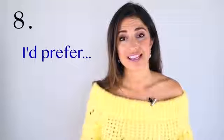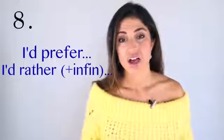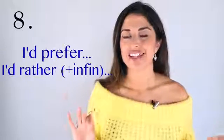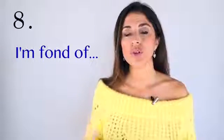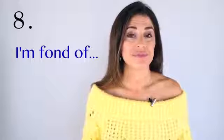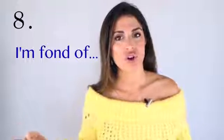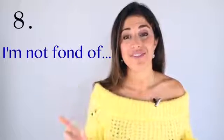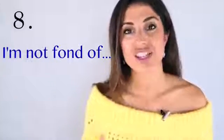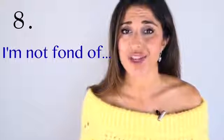You could also use phrases like, I'd prefer, I'd rather. So I don't like going to the cinema. I'd rather go shopping. Right, a more advanced expression is I'm fond of. Fond simply means I like very much. It's a much more formal, polite way of expressing your satisfaction, your liking of something. So, to say I'm not fond of, again, there's that negative structure with a positive adjective, which sounds much better. So, I'm not fond of football. I'd rather watch tennis. Much better than saying I don't like.